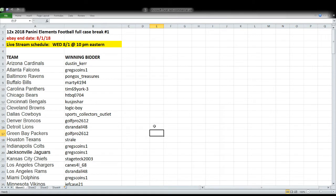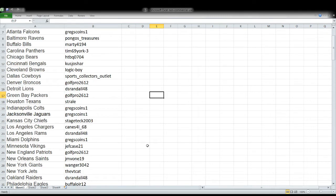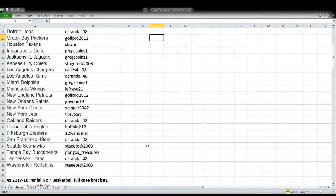So first up tonight is a 12-box case of 2018 Panini Elements football, and it ended tonight. Everything we're breaking tonight came out today, was released today. It ended on eBay tonight, and we're breaking it tonight, Wednesday night, August the 1st. Team names are on the left, and of course our winning bidders are across from it there on the right-hand side. And if you're not in this particular break, you'll get a chance, of course, to see your name up there when we do get to your product.